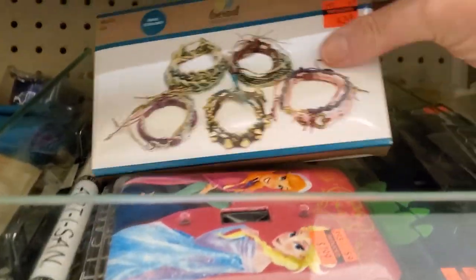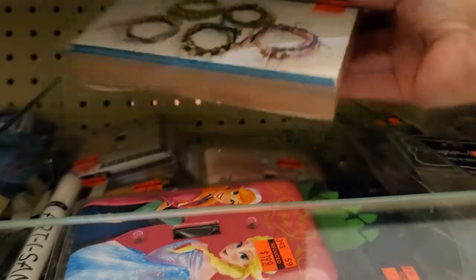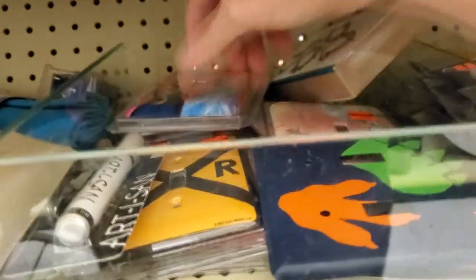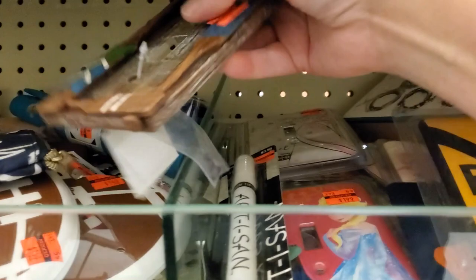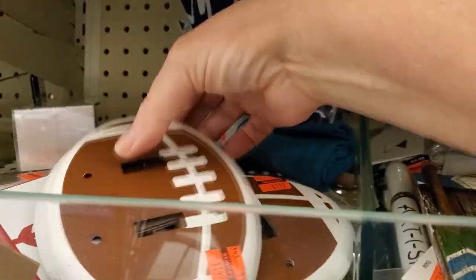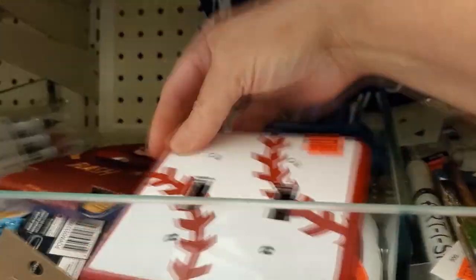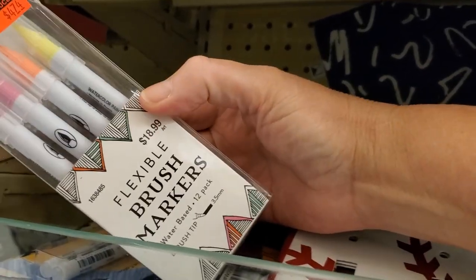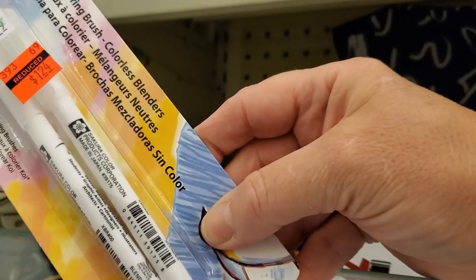All right, love it. Lots of bins to just scrounge around in. That's pretty. Got some Disney light plates. You know, any railroad buffs. That's kind of cool too. A bunch of footballs. Baby spotlights. Right here. Flexible brush markers. I'm cleaning it for 474. Coloring brush.